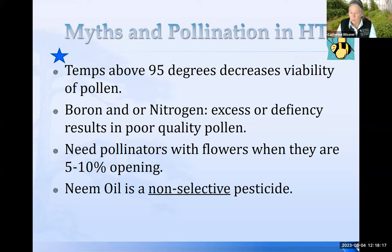Now you need pollinators in there, and they should start showing up. And this is why it's important to have either roll up sides or your doors wide open or the windows all wide open so the pollinators can get in there. But they need to start showing up when you've got about 5 to 10% of your fruit flowering. So insect problems. Happens once in a while, but we're in a very dry state, and so there's not a lot of issues with insects.